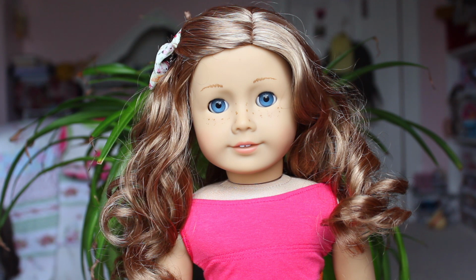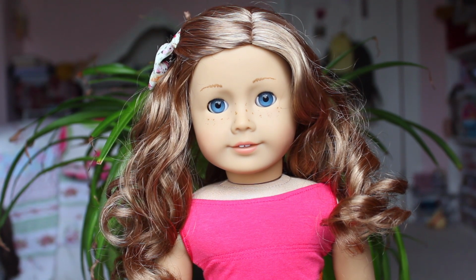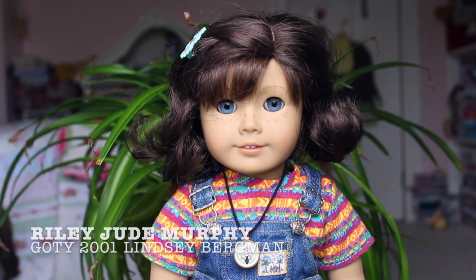And I'm really glad that she does have a new head and looks brand new again, because she was my favorite doll growing up over Kirsten. So she definitely had been through a lot, and her hair was looking a little worse for wear. So I'm very happy to have her, and she's one of the younger girls in my modern doll collection.